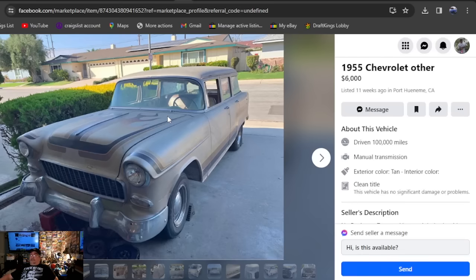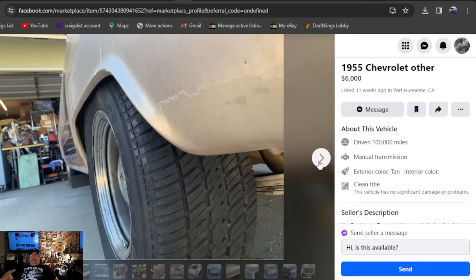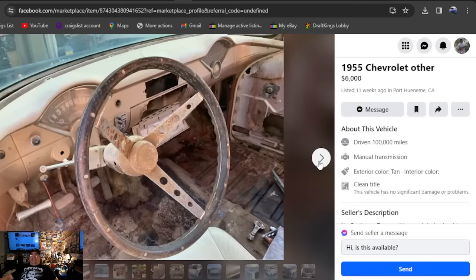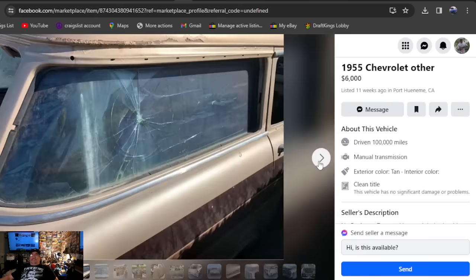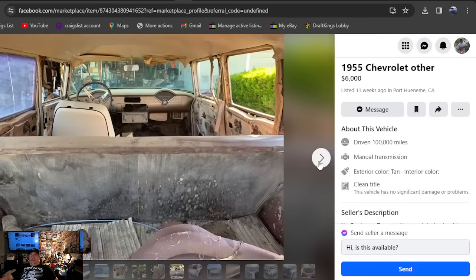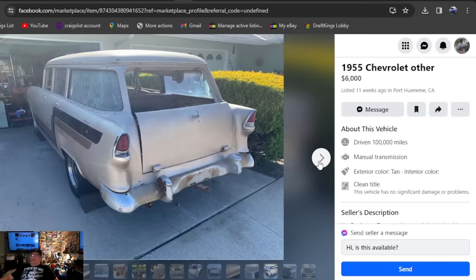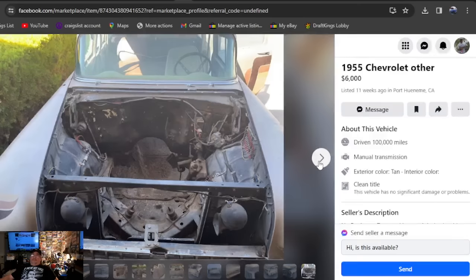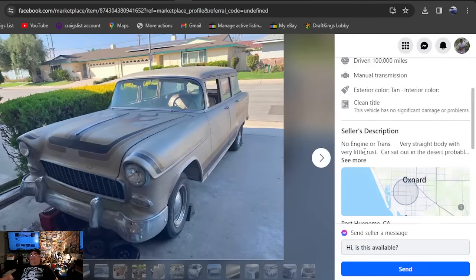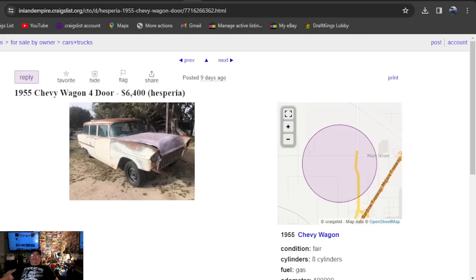There you go. 1955 Chevrolet Other. $6,000, listed 11 weeks ago. Love the paint. I like the rallies too. Nice tires. Inside looks trash. Still had a clutch pedal in there. Back glass and side glasses are both broke. Man, it was looking so good right up to those photos, right? It's a nice car. It's a cool wagon. $6,000. Clear title in hand, so that always helps. Love the paint. I think I'd leave that on there for a while until I got her going.